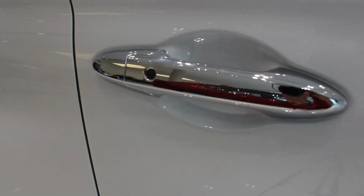I made a severe lapse of judgment. The red one is actually an S variant, and this is the V variant. They all look the same. Anyway, to tell the difference between the V and the S variant on the outside, it's the chrome door handles. That is it. So thank God there are not many differences on the outside.